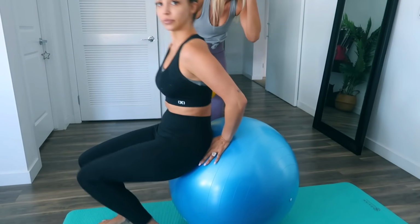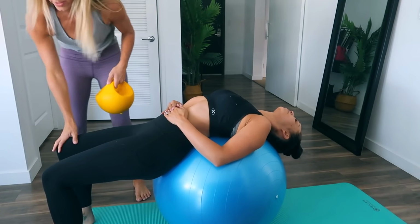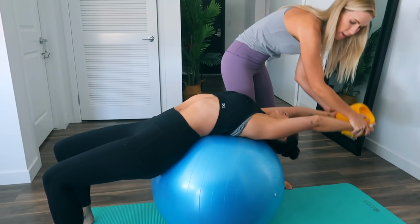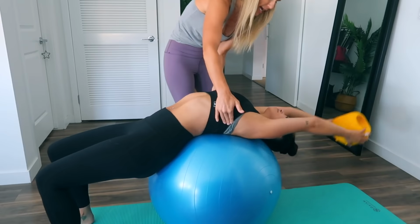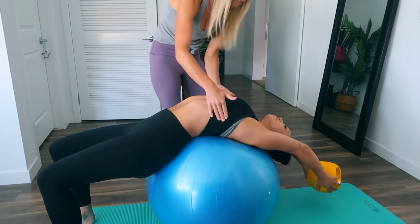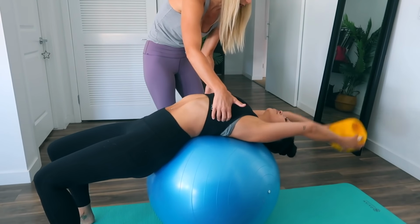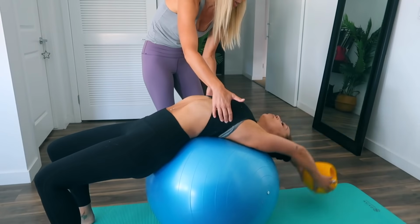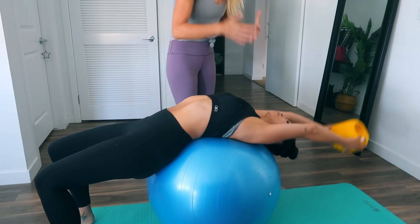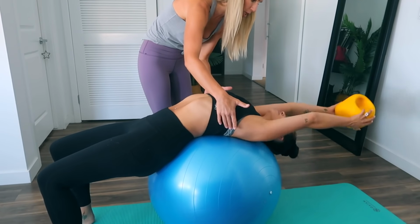Now Scheana's gonna lie on the ball in a bridge position. Her head is relaxed, her knees are over the ankles, and she's gonna hold underneath the weight. She's gonna reach back and then just throw the weight down, and the elasticity of the ball rebounds it up. This is such a great exercise for opening up your chest and working your intercostals, because from being on technology, nursing, baby wearing, sitting and driving, so many of us tend to hunch forward, and this helps open up your chest.